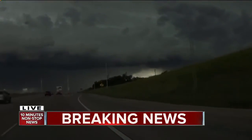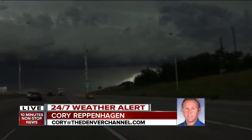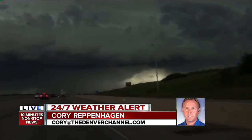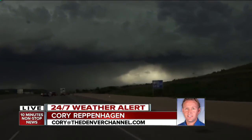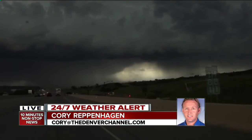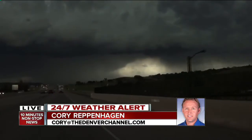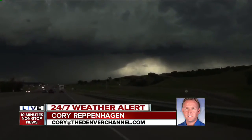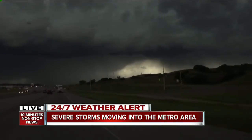Yeah, Mike, I'm here just to the north of Castle Rock. You can really see how impressive the base of this thunderstorm is. This is a shelf that's on the north side of this cell as I'm moving into Castle Rock, and just below that you can see just how thick the rain and the hail is. It looks like it's taking care of the Castle Rock area right now.